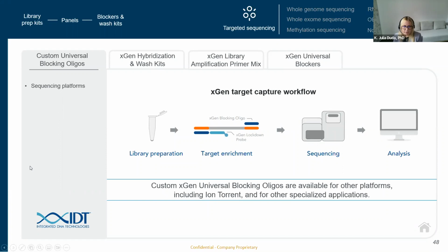Apart from the mentioned off-the-shelf universal blockers mixes, we also provide custom blocking oligos compatible with other platforms, including Ion Torrent, and for other specialized applications.